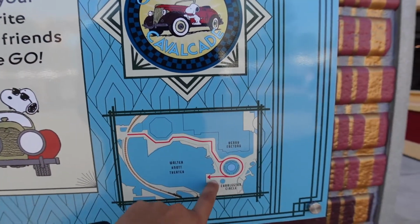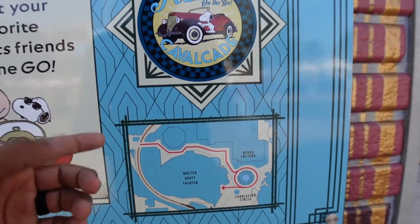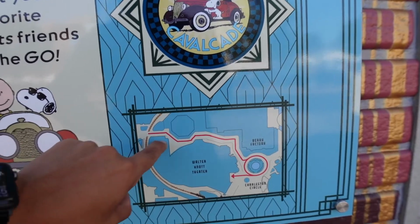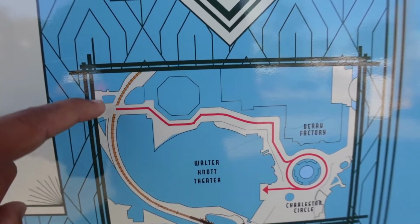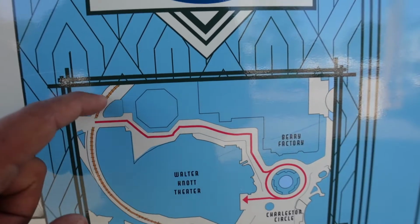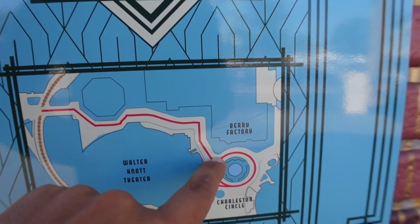They actually give you a map out here, so you can get yourself going as far as how they're going to set it up. So here is where the pizza brewery is going to be. Let me zoom in right there. This is where the bumper cars are. This is where the berry factory is. Walter Knott Theater. Corey's Corner is right over here. And this is what they set up here.